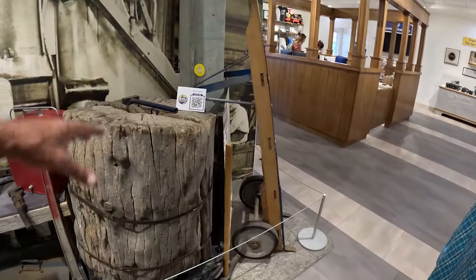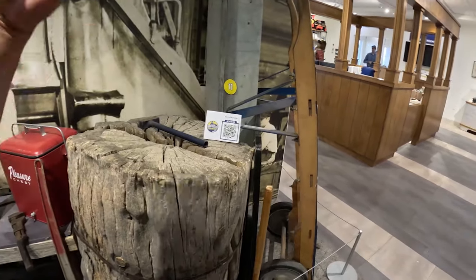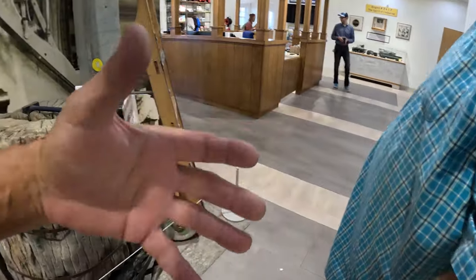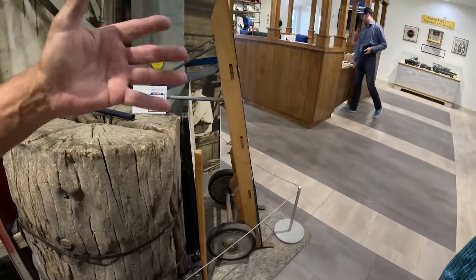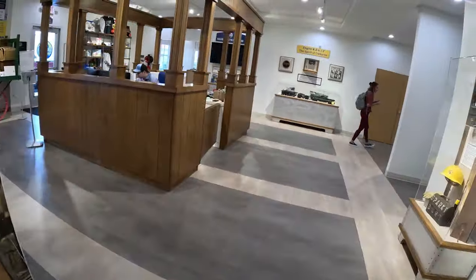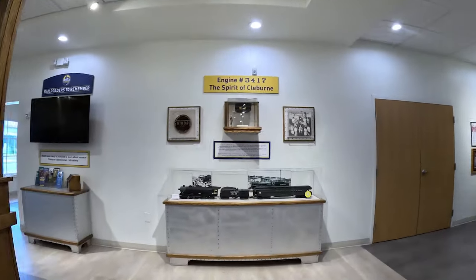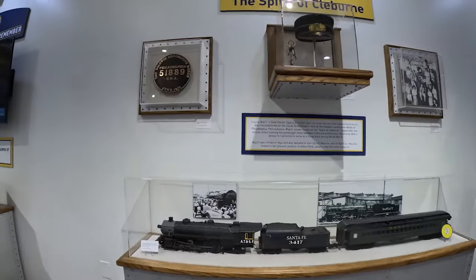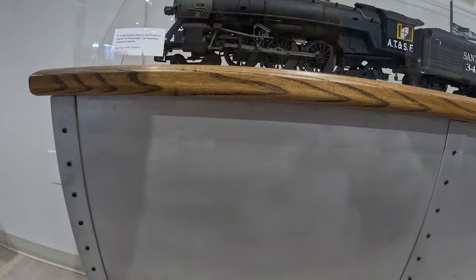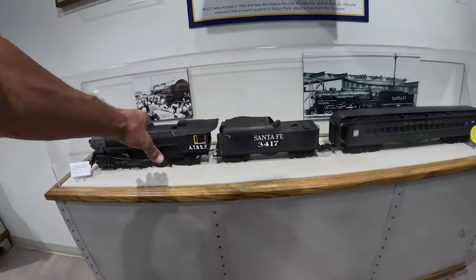Interesting. It's a very amazing history for that cypress stump. Apparently cypress is better for working metal than any other wood, because I guess it's got some resiliency to it, some springiness. But anyway, you were talking about the Spirit of Cleburne? G scale. That is. We're actually going to go see that.